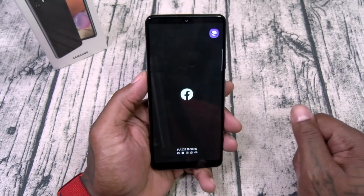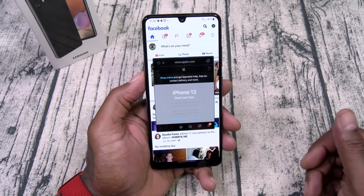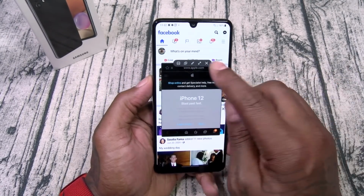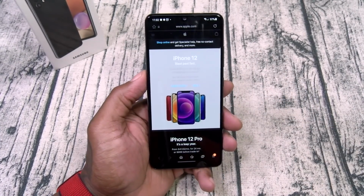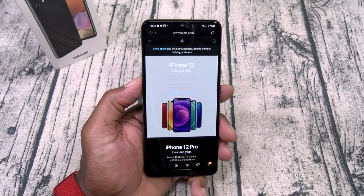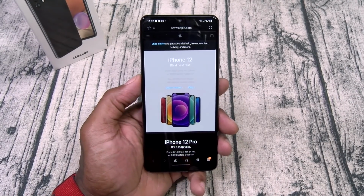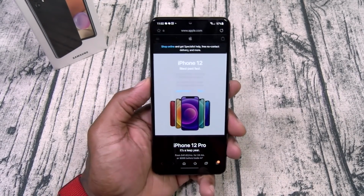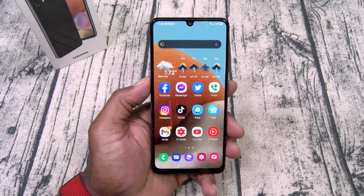Now, say I take it over to Facebook, and I want to go back to that Samsung webpage. There it is. I can hit this, open it up full screen, and be back on Apple.com. Now, again, $250. Don't expect blazing fast speeds, but the phone is going to work. You spent $250, you want the phone to work. It does work. It's just slow, and it's just a little bit laggy. Let's keep it moving.